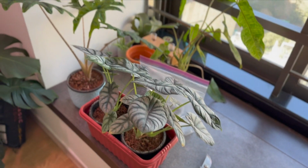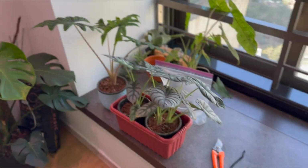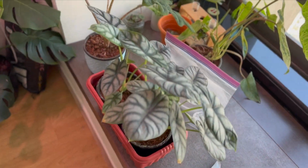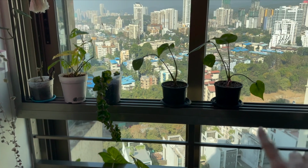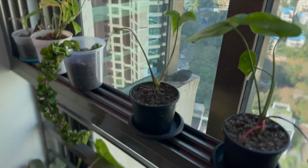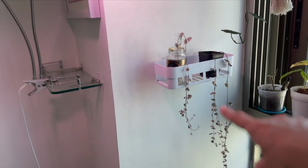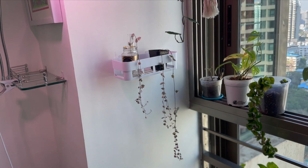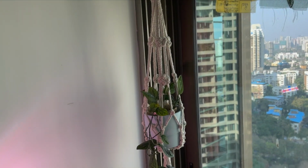Yeah, so there is this part of the side sitting area that we have at the windows here, where I keep some of my other plants. And then there is this other section, which is like a rehab section, and I will come to that in a bit as we go through all the updates. And then I have a little hanging Amazon shelf thing, and I'll come to that as well. And then we have a little hanging planter here.